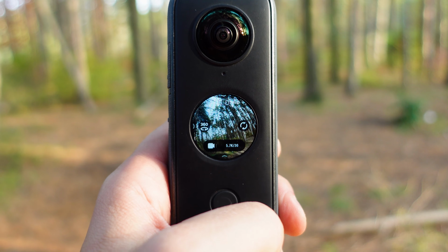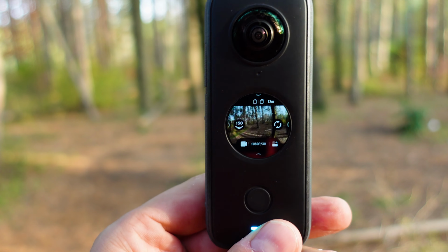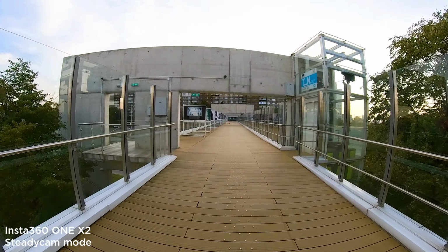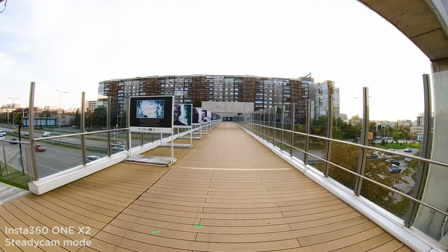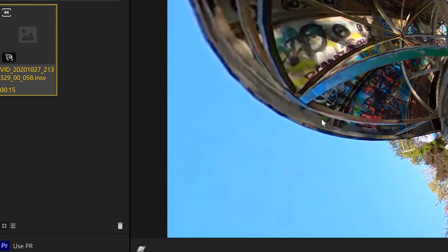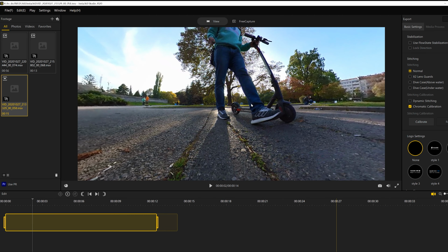Option 1, you can use the Steadicam mode, insane stabilization, and it makes a video in MP4 format that you can watch right away. The other option is to use the regular recording, which will capture the footage in the INSV format. This is the proprietary Insta360 format. I'm a big fan because it captures the video footage as well as the information from the motion sensors.